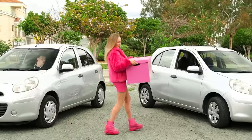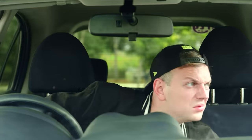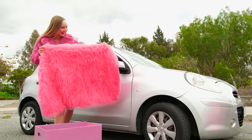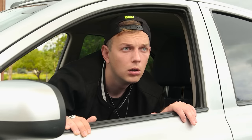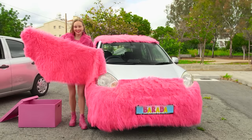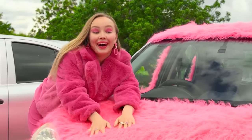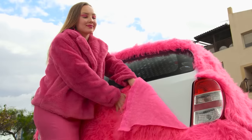What's in Mia's box? What's inside? Interesting. Huh, it's even better than I thought. Is that a card decoration? Damn, it looks good. And this piece here. Neat, of course, pink discs. And now the hood is so soft. The whole car will be pink.